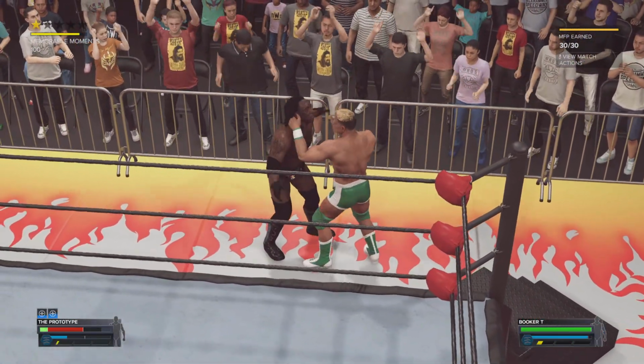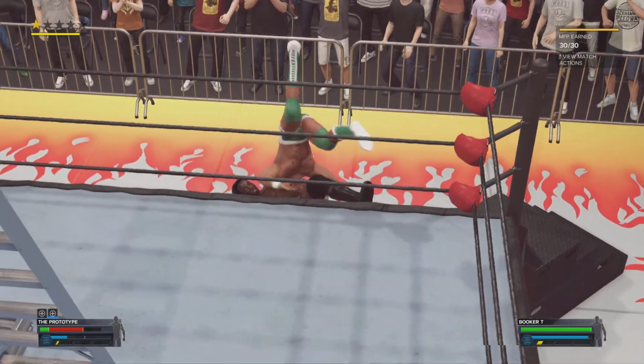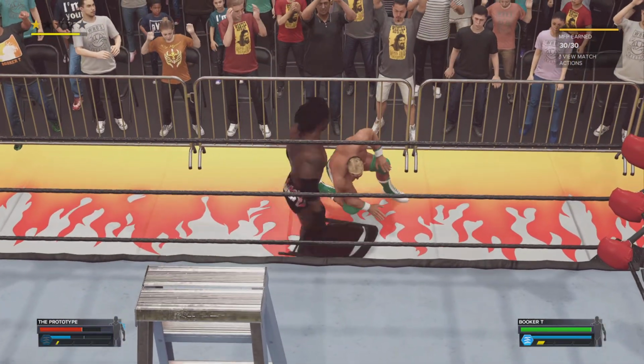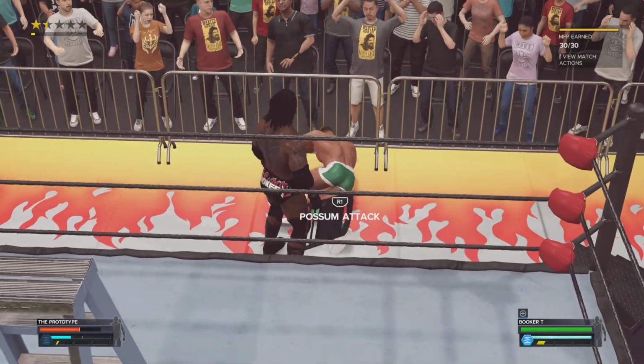Prototype with great awareness. Nicely countered with a hard-hitting DDT. Fishing for something beneath the ring. Oh, boy, come on, not the chair.